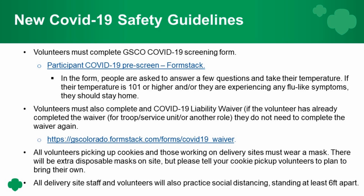All cookie pickup and delivery site volunteers must complete a GSCO COVID-19 screening form. In the form, people are asked to answer a few questions and take their temperature. If their temperature is 101 or higher, and/or they are experiencing any flu-like symptoms, they should stay home. The screening form should actually be done within a few hours of going to the delivery site itself. So when you coordinate your pickup group, you may want to have one person who's just a backup in case there is someone who is sick that morning and is not able to come. Then you'll have somebody ready to go to fill in.